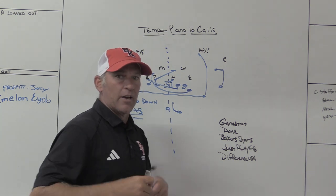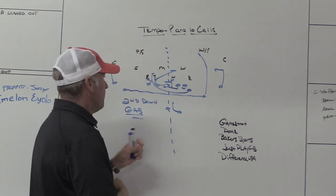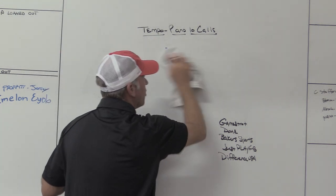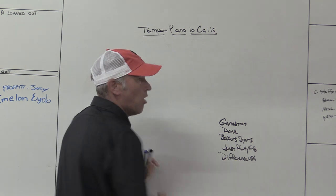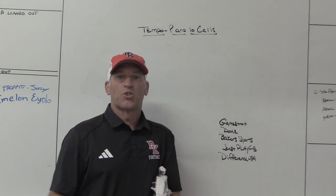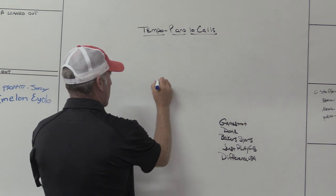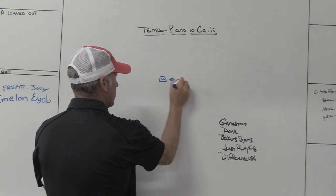So the next play we call can be ramped up pretty quick. So that's another great thing about P and 10s is you can build in these shifts, trades, and motions, okay? But then you could also build them in a way to where you know what your next formation is going to be, so now you can guess the tempo on that next formation. All right, similar to that first one we drew up.